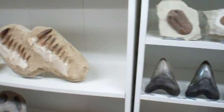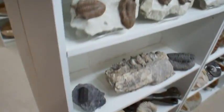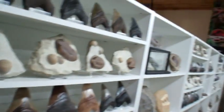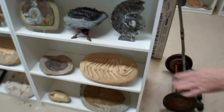Here's a double set of dinosaur teeth and jaw. I have a lot of the same type stuff. More giant shark teeth, more Russian trilobites, more tables, more jaws. I have an awful lot of jaws.